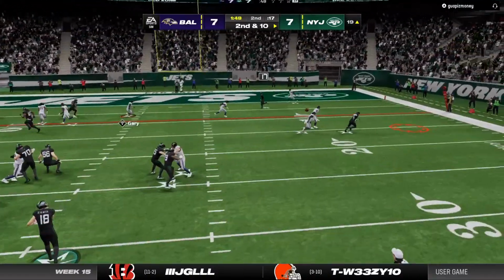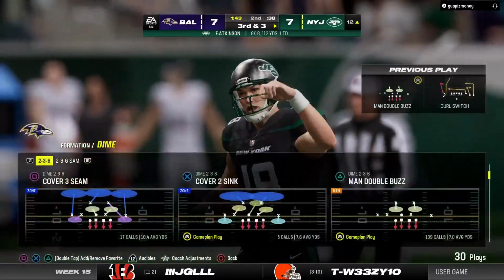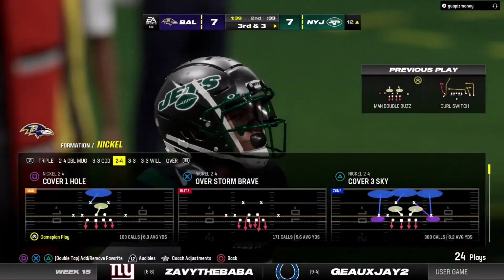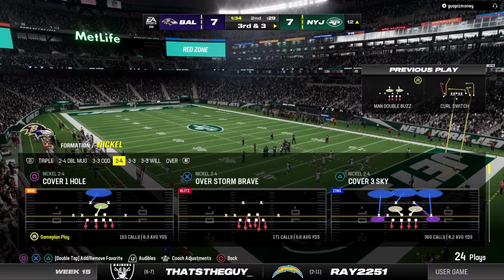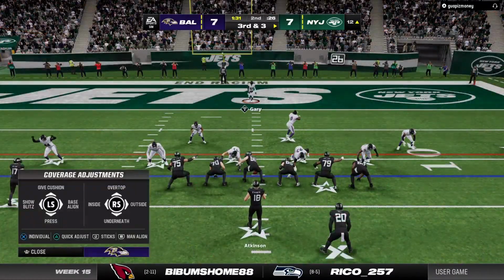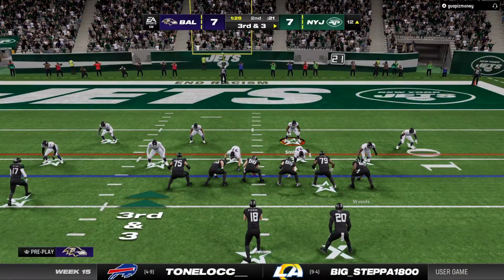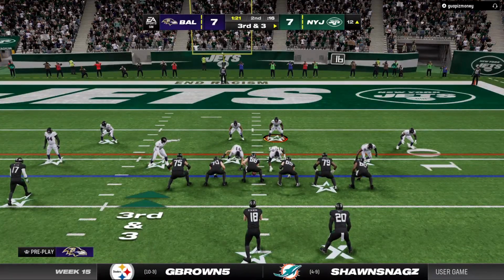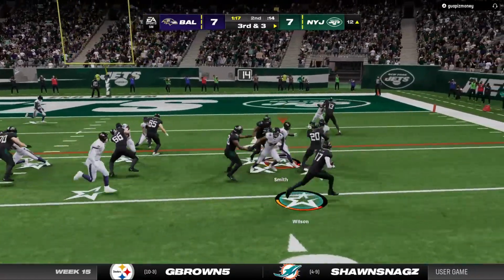Operating from the gun, Atkinson. Caught, it's Wilson. They get 7 out of that, so they're left with a 3rd and 3. That's a gain of 7. Brings up 3rd and 3. Coming up here looking for 3 yards to pick up the first. In motion right is Wilson. And they'll get it forward to him on the touch pass.